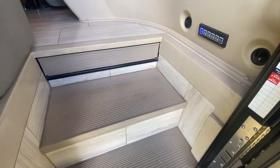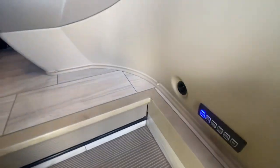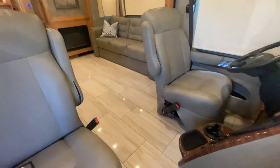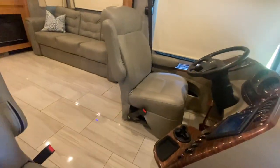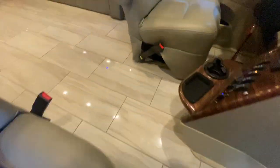Tile entryway with the rubber matting. We do have a step cover. Walking in this coach, even though we haven't detailed it yet, it smells really good. It smells like a brand new coach. The seats and everything are in beautiful shape. All the grout lines, no cracked tiles. I love the tile floors in this coach.